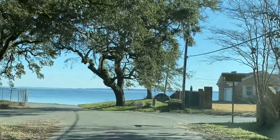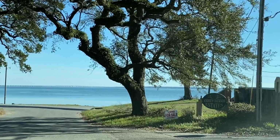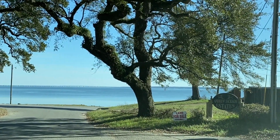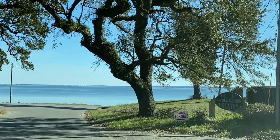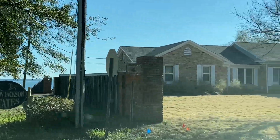Look at this. Andrew Jackson Estates. Is there houses for sale there? Land for sale over there. Oh, there's some big houses. Let's check it out. Big houses. This is beautiful here. Nothing like seeing open water. Land for sale. So they're trying to sell houses here.